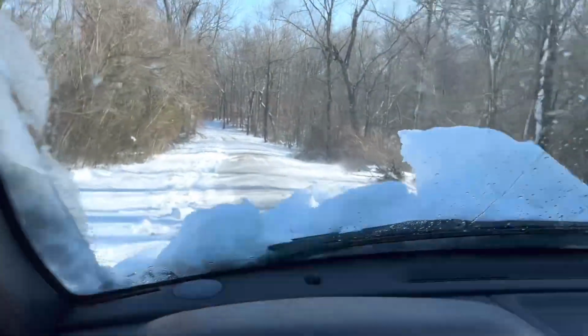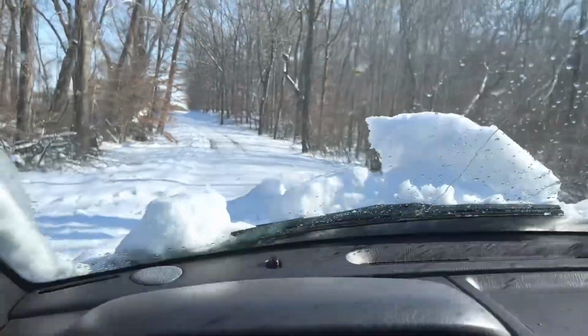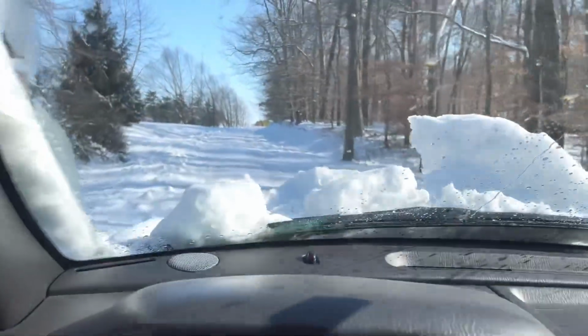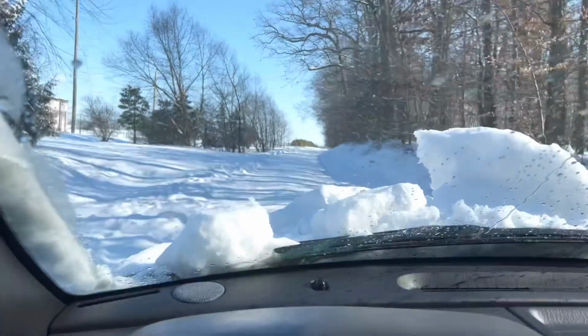The Jeep is honestly going through this pretty well considering the tires are like 10% tread left. I thought it was going to slip and slide a lot more. I've only had to put it in 4-wheel drive once or twice today, so that's pretty sick. I'm going to stop here and get some pictures for a thumbnail, and we'll continue on after that.